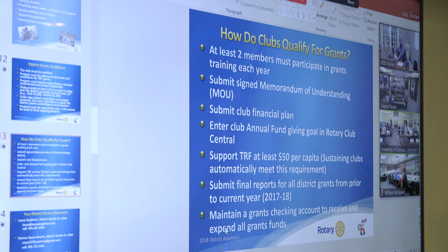All right, so how do you qualify? Number one, you have to have at least two members participate in this training or similar training. There have been three opportunities in the last month to do that: a month ago, today, right where you are now, and then at the PETS training, the President-elect Training Seminar, last weekend.